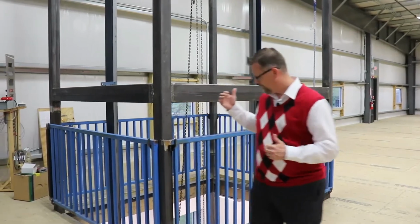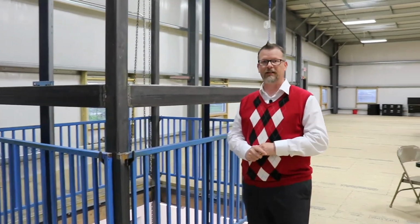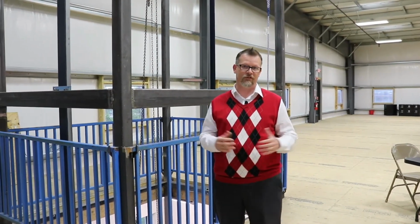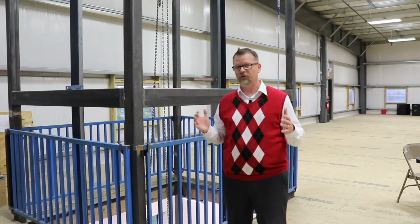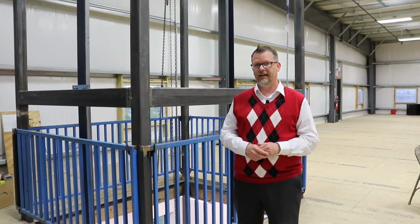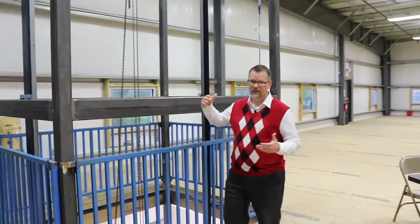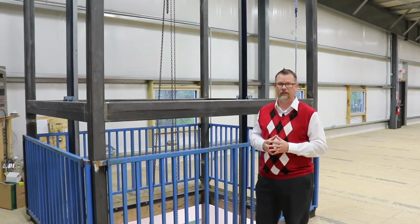Right here we have our training Hoistway, one of three that are located in the country. And in this training Hoistway, it gives a little bit of a sign of what things are like at the very beginning of a project. When we walk into a building, the Hoistway is already constructed, and we're the ones that come in and fill it.